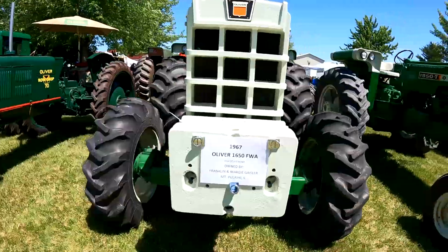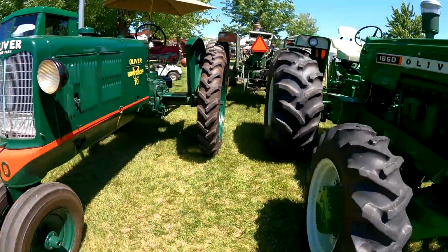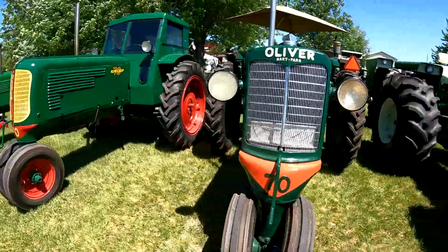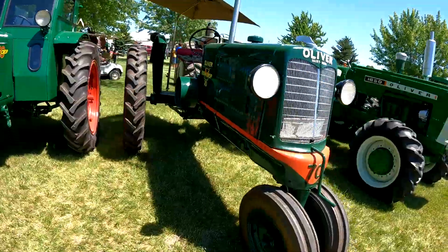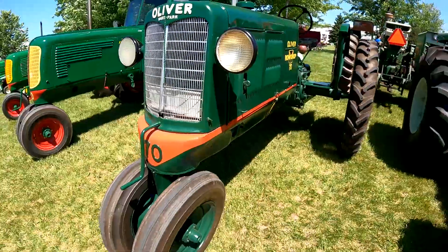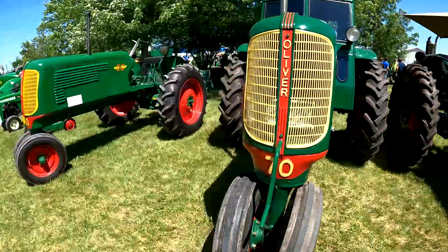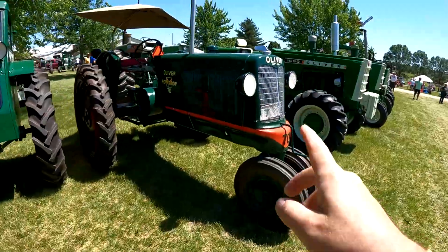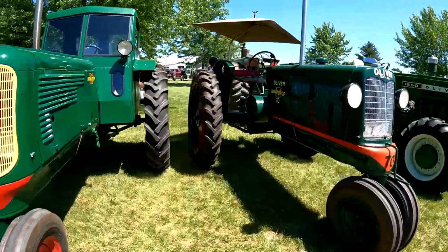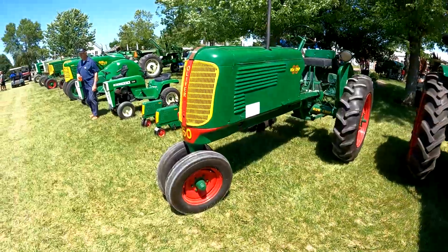Oliver 1650 4-wheel drive. I don't think the camera does these justice, but in person, they look really nice. Oliver 70, Hart-Parr 70, or Hart-Parr Oliver, or Oliver Hart-Parr, however you want to see it. This one's got the radiator curtains, or shutters. Here's a 70 with, I think that's a Raby cab. You see here, a good example. This is the Hart-Parr 70 that turned into this.